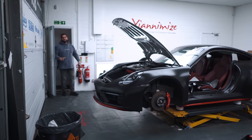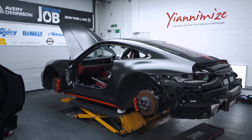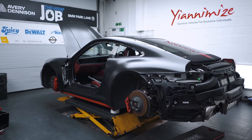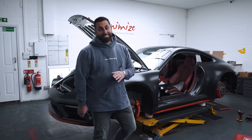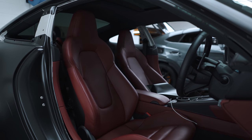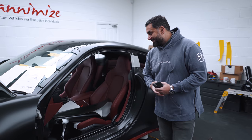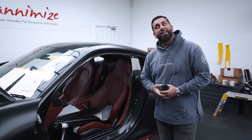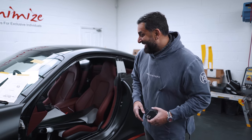So as we walk into the nice, warm, clean unit, we have a satin black Porsche. Satin black, it always works. It's got gloss red running all the way around the bottom of the car to match the calipers and also the interior. What do you think about the interior? Black and red always works. Or is black and yellow better? Black and red, black and yellow. Black and yellow. That was Mark, by the way.